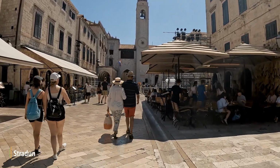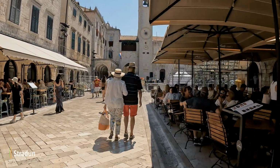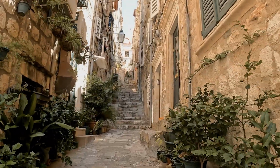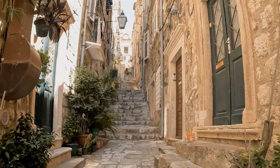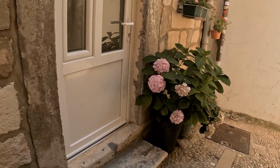The street is always busy with tourists and locals, as there are plenty of restaurants, cafe bars and souvenir shops around. You will also find numerous smaller streets where you can wander and find some hidden gems. They are not as crowded, so you can escape the bustle of the city centre.